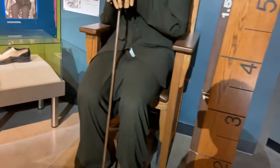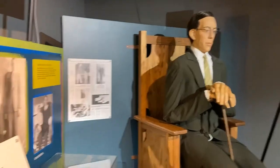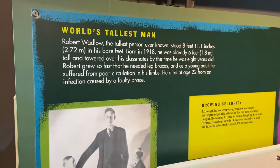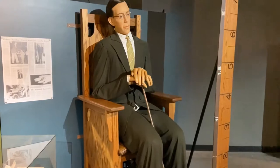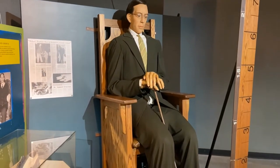Hey, guy. He's the tallest guy. Oh, my God, he's moving. Hello, he's awake. Hey, what's your name? That'd be cool if he stood, huh? If he stood up. Look, the world's tallest man. That's the world's tallest man right there. Born in 19... Oh my God, is he gonna stand up? Oh, he's sitting back. Is he standing up? Oh, he's standing up. He's gonna stand up.